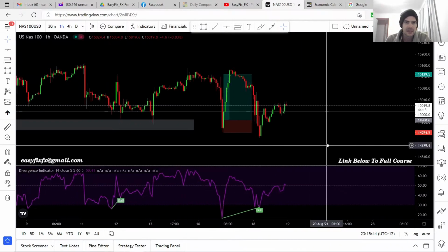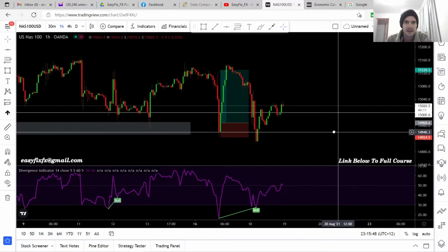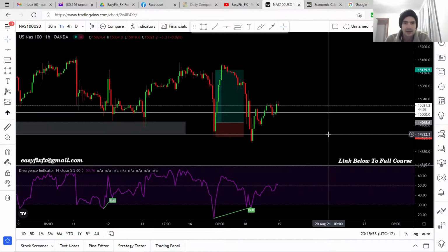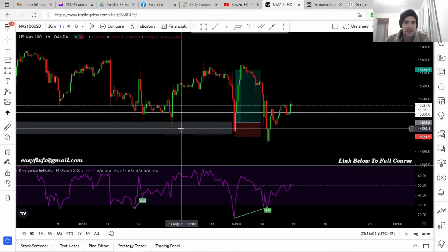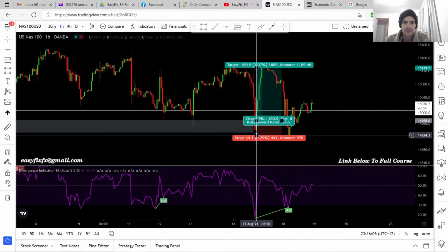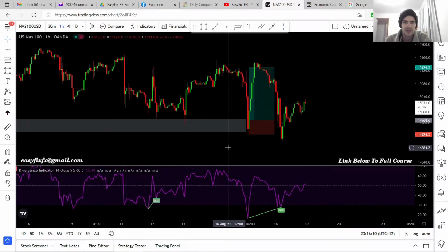So after that news came out, some retail numbers or something like that, on Tuesday morning for me, I saw this big sell-off, and I saw that price had come back into this support over here, or this demand zone. It went just below it, but it's roughly in this zone over here.